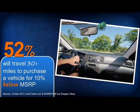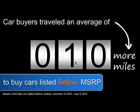So again, this was our survey data. Folks said that they would travel for a vehicle that was listed below MSRP. So we go to the DAA and see what behavior tells us, so we can understand exactly what happens behaviorally. What we saw supports the attitudinal research. That's fantastic. Specifically in DAA, the car buyers actually traveled 10 miles further to buy cars that were listed below MSRP versus cars listed at MSRP.